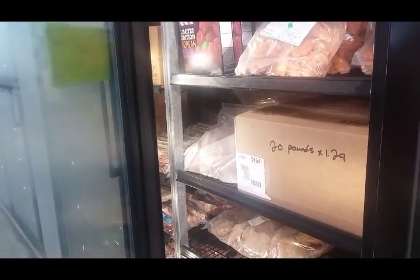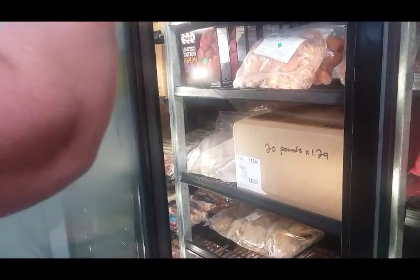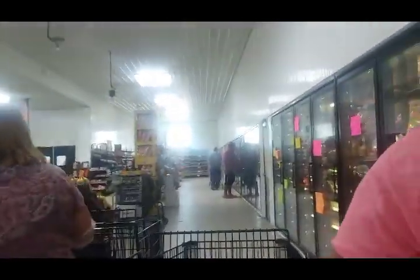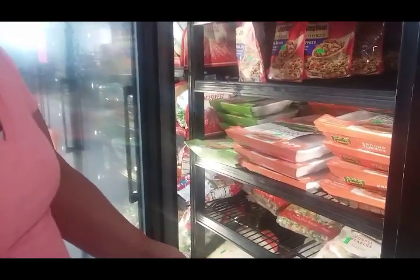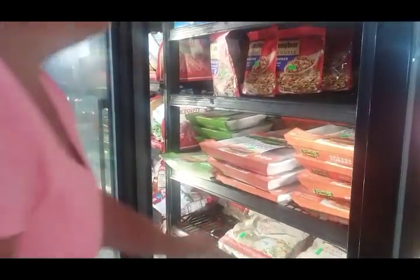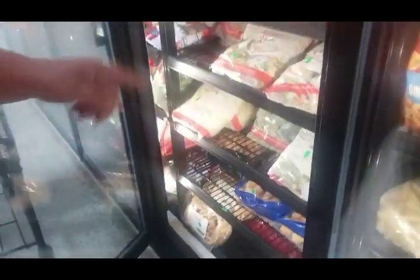That's something else. That's fantastic. Breaded chicken breast strips for, oh my gosh, I can't believe it. Look at all this. 2.5 pounds for... oh no, that's not a good price. A little more than what I'd normally pay, but you're getting more with it. Pork sausage crumbles. No, that's not a good price.